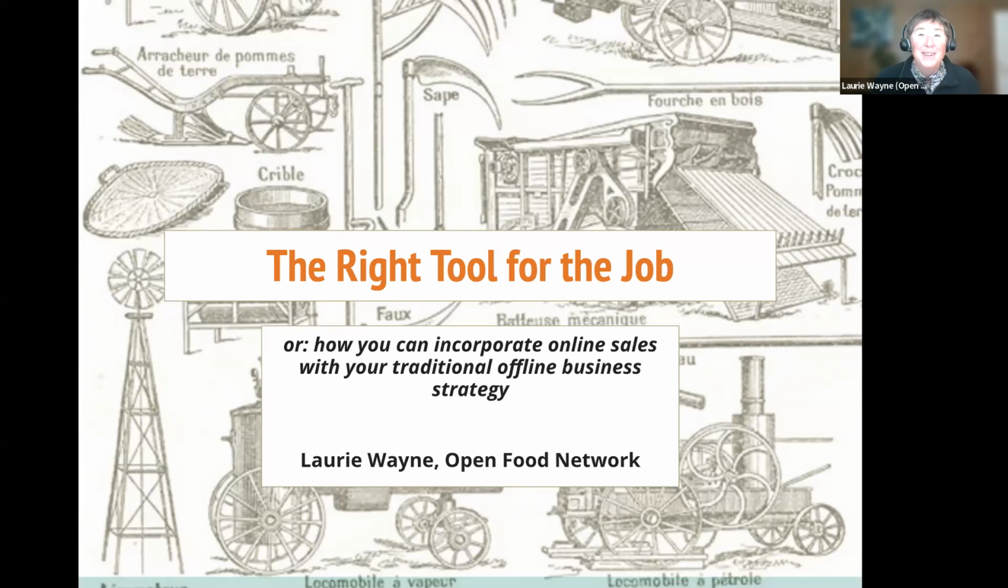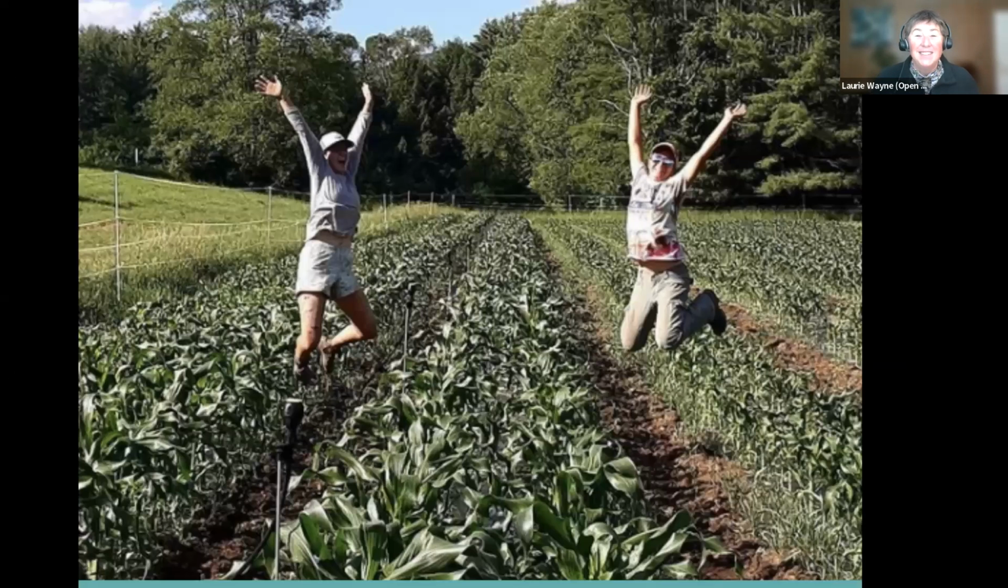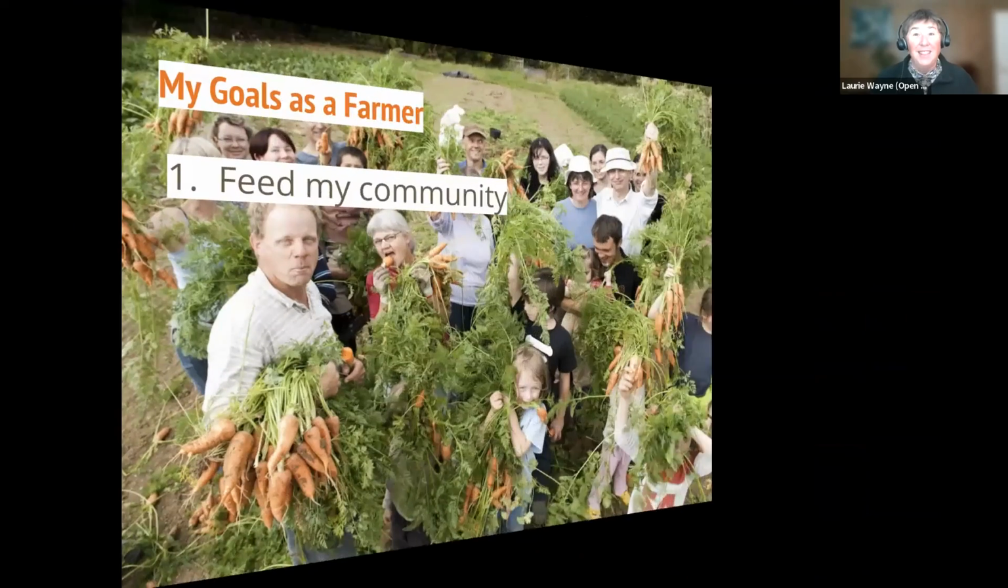A lot of farmers don't love sales, and they love online sales even less. I totally get that. Selling online doesn't have to be horrible though, and it can actually support every part of your farm business, depending on your strategy and your goals for the farm. I had three main goals when I was a farmer, and these drove my decisions about everything.